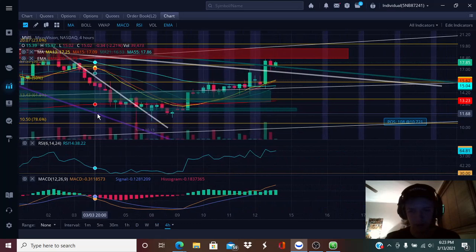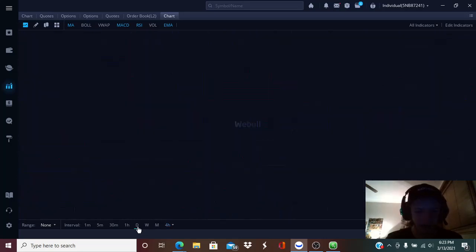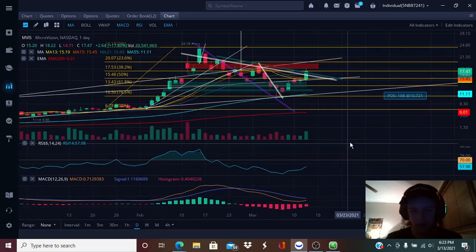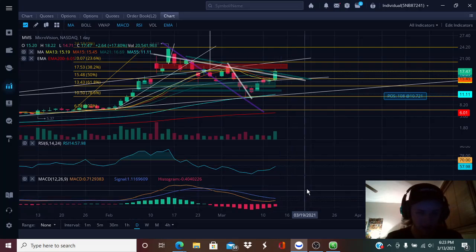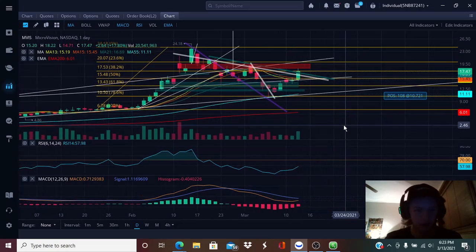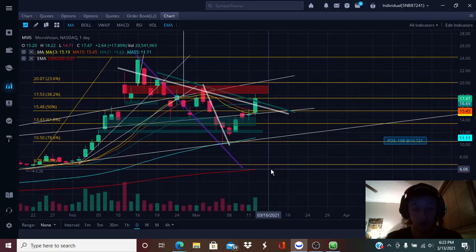Taking a look at the MACD on the 4-hourly, we're in bullish territory here. There's not much to say here. On the RSI, we're at 64.81. MACD on the daily is very delayed usually, okay, but the signal line is losing some ground to the MACD line, and once you see a crossover there, that is going to be a buy signal, but not the best one, in my opinion. But let's look at some other more important indicators, like the moving averages, the golden crosses.